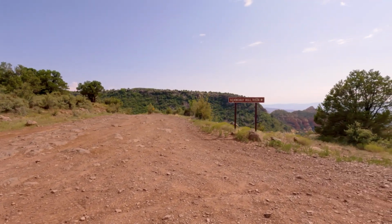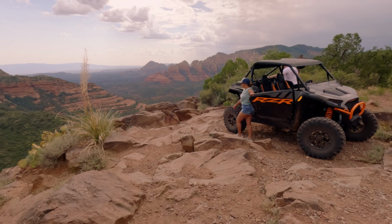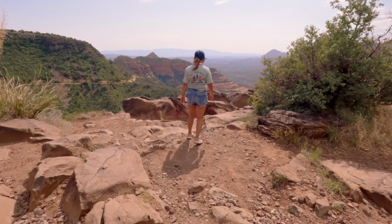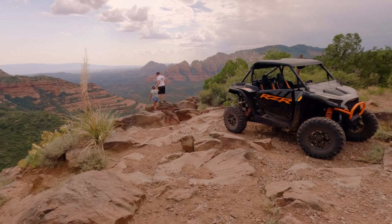Here we are arriving at the Schnebly Hill Vista Overlook. This is an absolutely perfect spot to stop, have lunch, and enjoy the views out over Mount Wilson and the rest of the valley. This is such a perfect spot, in fact, that our good friends Nick and Claire got engaged here.